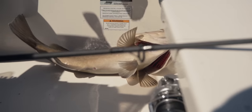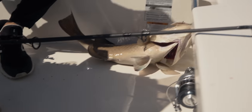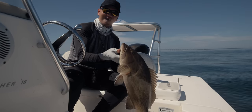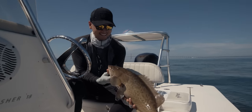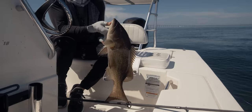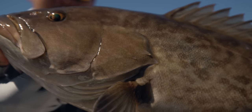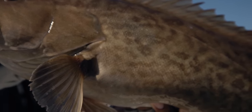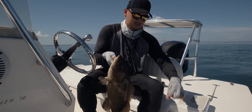That's a keeper, 24 inches. Probably 26. Check him out, man. Let's go. That's a tank. Oh my gosh, I'm psyched right now, man. This is so much fun. 20 pound leader, got her done. All right, good stuff, man. That circle hook just comes right off.